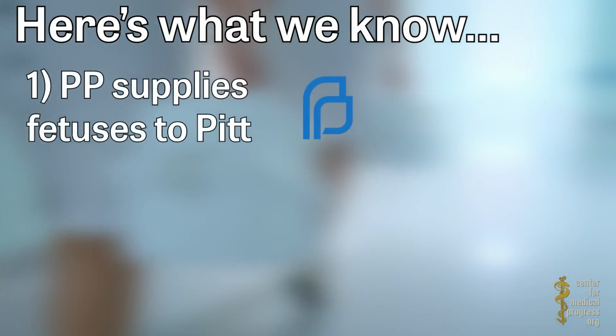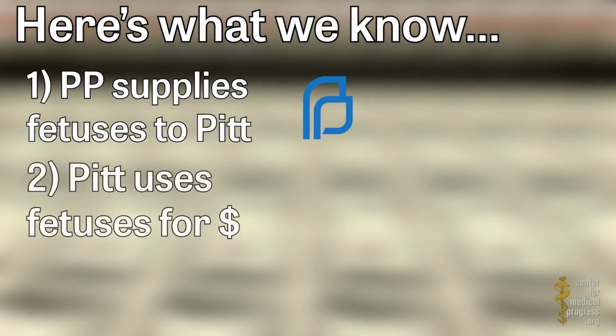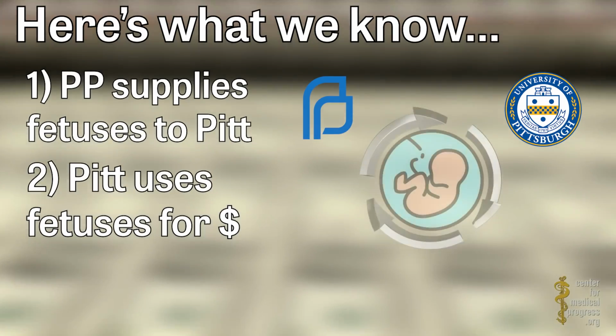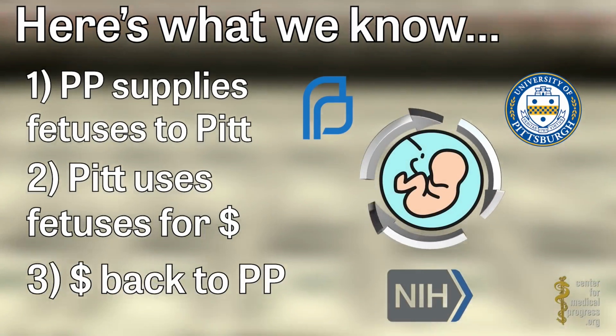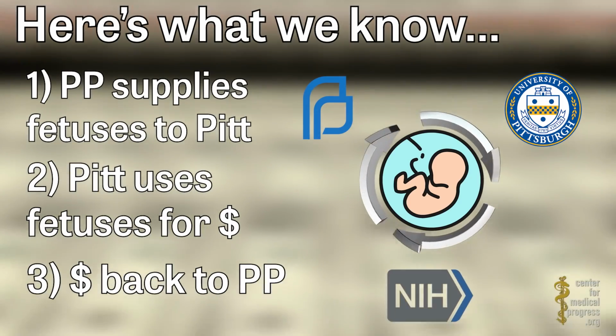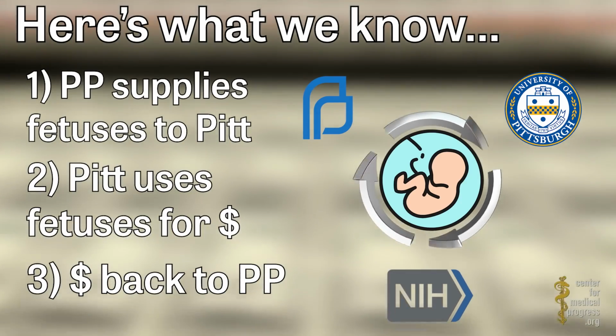So here's what we know, just from the publicly available sources. 1. Planned Parenthood abortionists supply the aborted fetuses to Pitt. 2. Pitt uses its access to the fetuses to get major NIH grant money. 3. Pitt sends major kickbacks and medical resources back to Planned Parenthood. It all starts to look suspiciously like an illegal quid pro quo over aborted fetal organs and body parts, all funded by taxpayers.